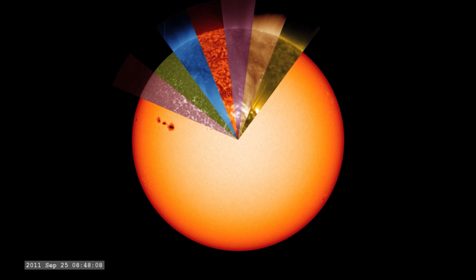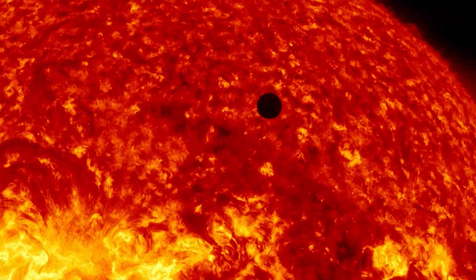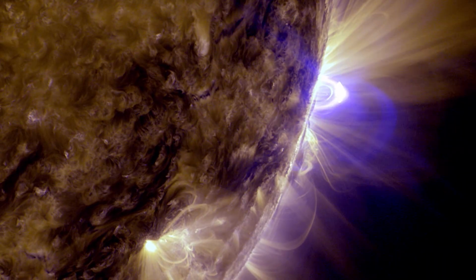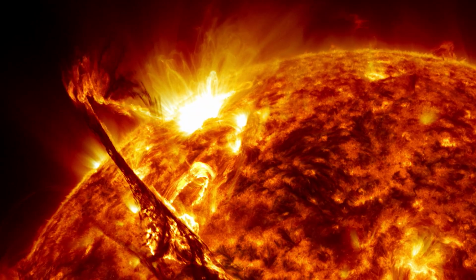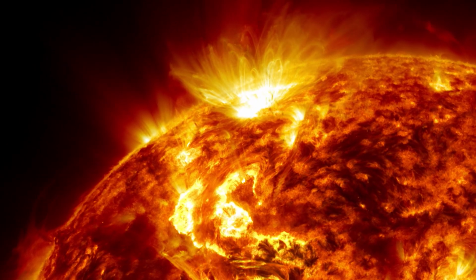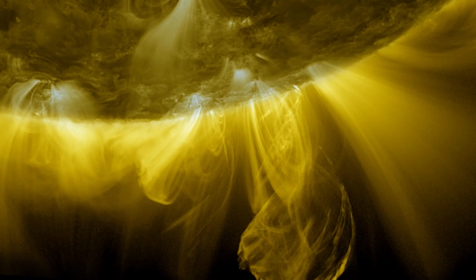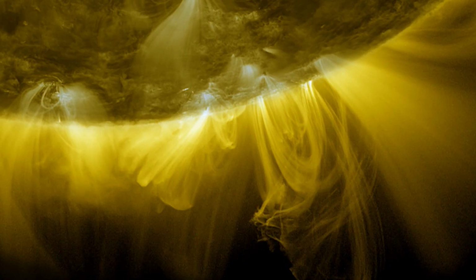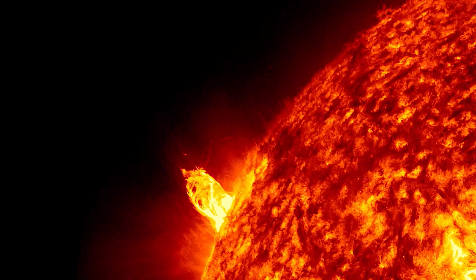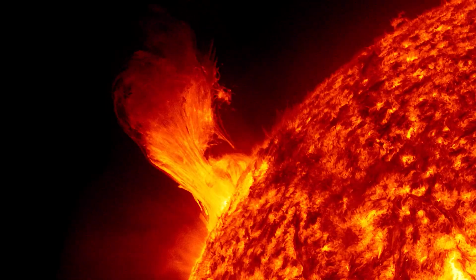From extreme ultraviolet frequencies to the helioseismic and magnetic imager and the atmospheric imaging assembly, each wavelength was selected to highlight a particular part of the sun's atmosphere. The results are stunning. They reveal fine details from the solar surface to the upper reaches of the sun's corona. These solar events dwarf our planet, and the science has brought a renewed focus back to Earth's protective magnetic field.